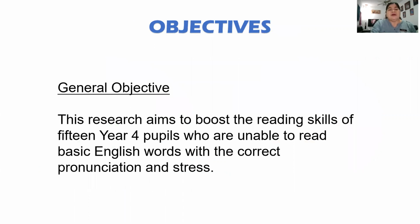Our general objective for our research: this research aims to boost the reading skill of 15 Year 4 pupils who are unable to read basic English words with the correct pronunciation and stress.